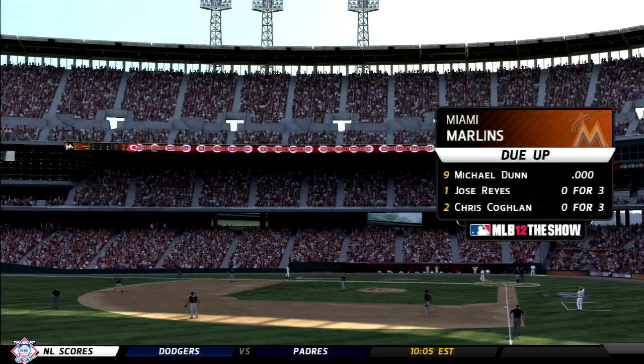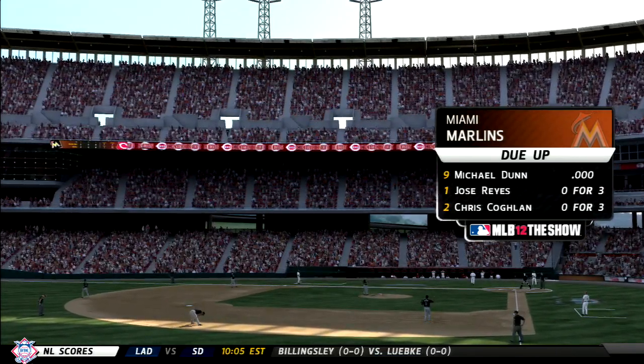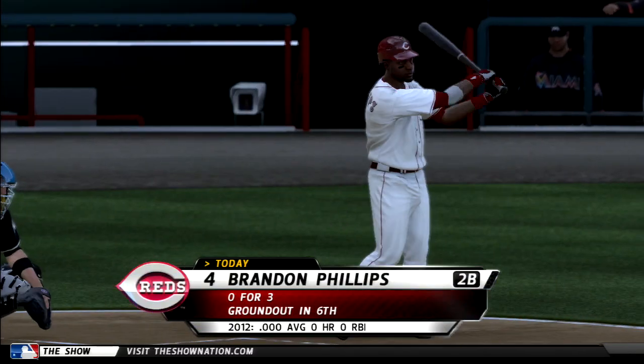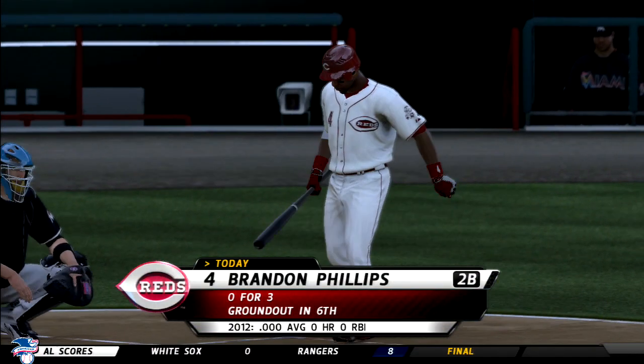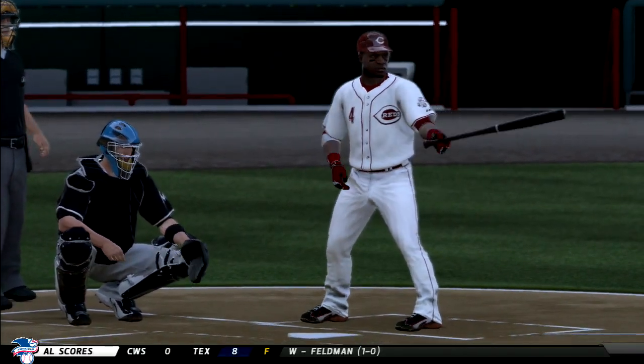There you get a look at what's coming up here, as we will almost certainly see another pinch hitter to lead things off. Brandon Phillips will stand in, and they've done a good job keeping him off base at the top of the lineup. He's 0 for 3 thus far.